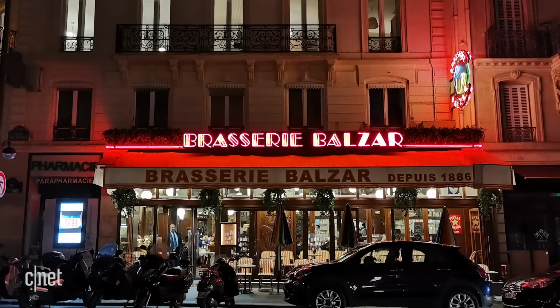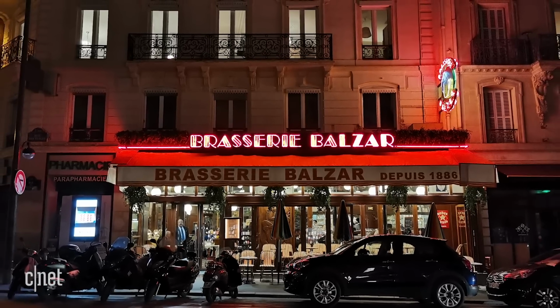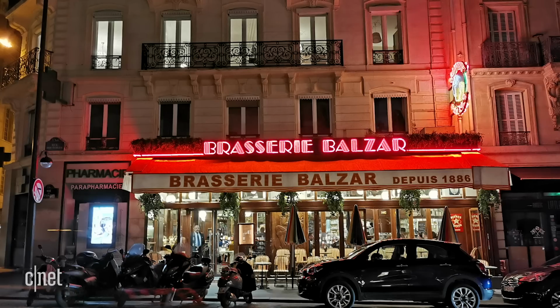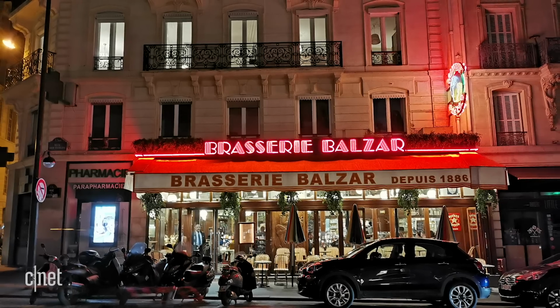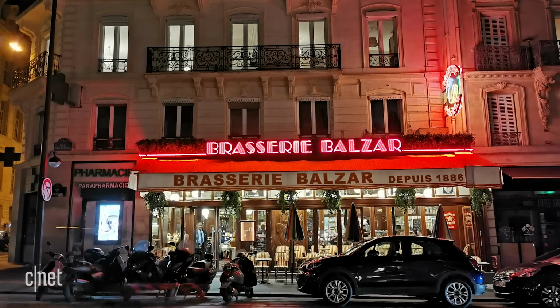In the standard shooting mode, this vibrant front of this restaurant has been captured pretty well. But again, things look even better with the night mode enabled, with both more detail in the shadows and more controlled highlights from the neon signs.